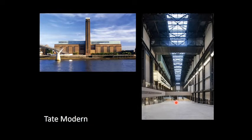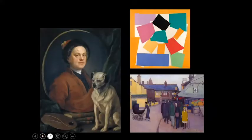The power station itself closed in 1981, and Tate Modern was opened by Queen Elizabeth II in the year 2000. And the collections from Tate Britain and Tate Modern are here represented by a small selection of pictures, the first of which I've chosen, a self-portrait by Hogarth, because it enables me to show you a picture of Hogarth's pug, Trump. And Hogarth and his pug are also immortalised in a statue unveiled on Chiswick High Street, close to the house where Hogarth lived from 1749 to 1764.